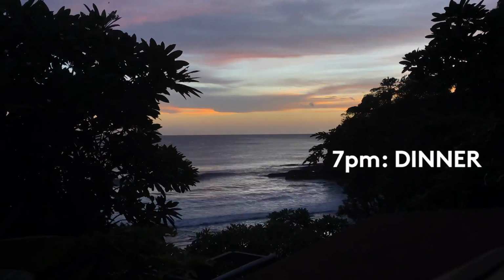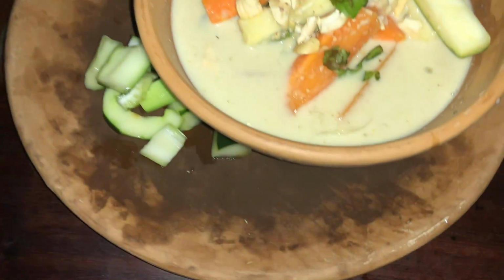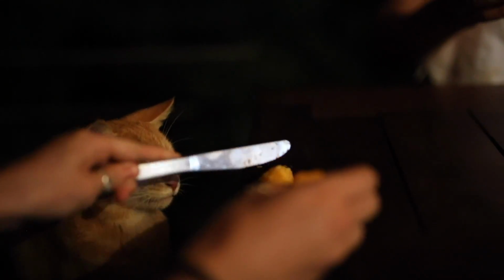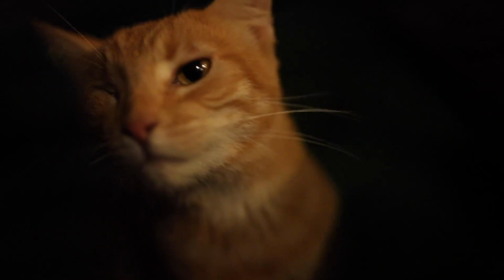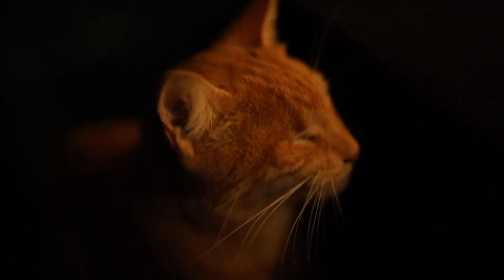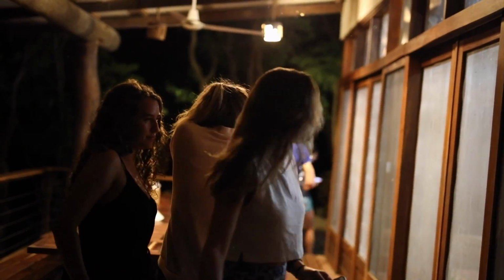As the sun went down and the sky turned orange, we gathered for dinner. Coconut curry loaded with vegetables, cashews, and a side of quinoa. Each night we were joined by Nina, the one-eyed cat that was rescued by Vital Actions. We cut up some food for her and she sat with us while we ate. The dinner area was always where those giant bugs gathered.